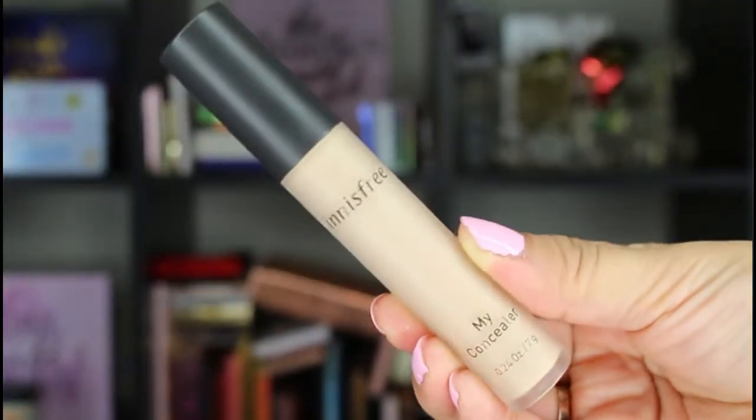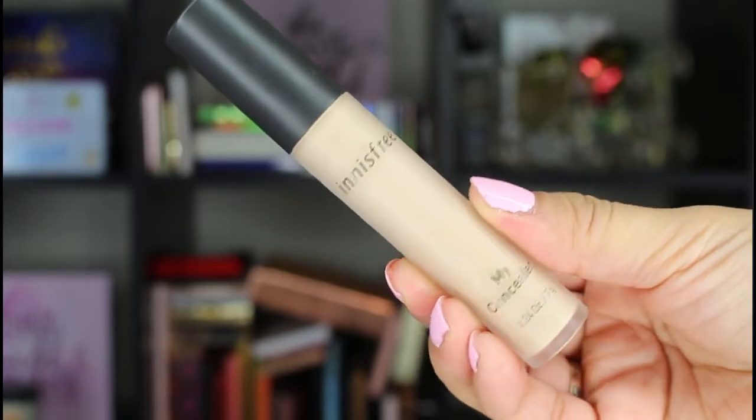I'm going to follow my usual routine, starting with my eyes first and then my face last. Okay, so starting off with the eyes, they do not have an eyeshadow base or anything like that, but I am going in with a concealer. This is from Innisfree, in the shade N23. I just pretty much guessed on my shade, so I'm going to apply some of this on my eyes to start off.